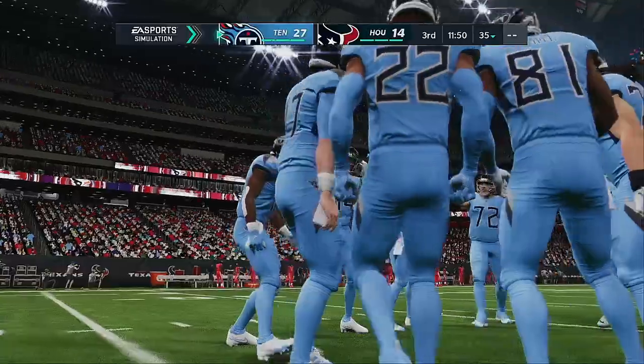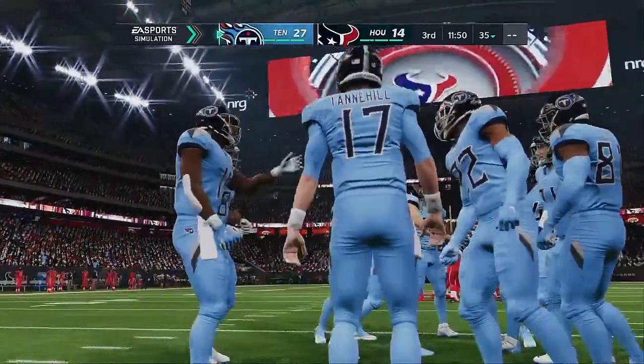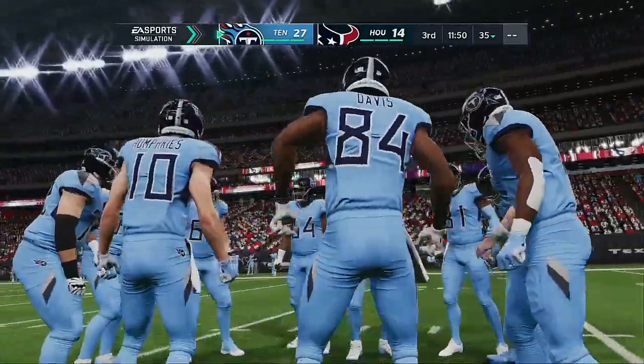And as a defense, the way that this game is going, you're excited to see those points go on the board. Gives them a little bit of leeway to play with when they're out on the field, but they're real excited to see their offense score. Now they get to go out there and do their part.